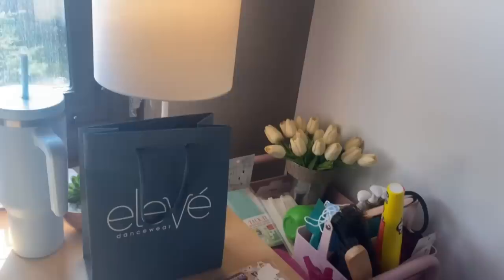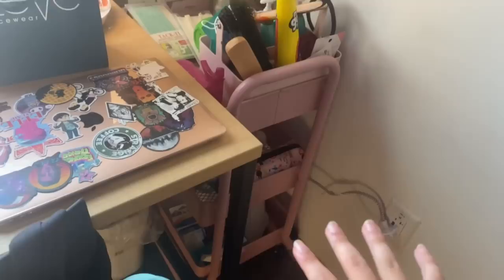We have to use sticky tack instead because it'll damage the walls too much if you put a nail in the wall. So they said only use sticky tack, but the painting that I tried to hang up didn't end up hanging, it just fell down. But anywho, I have the caddy and the first aid kit and my makeup down there. And that's pretty much my side of the room.